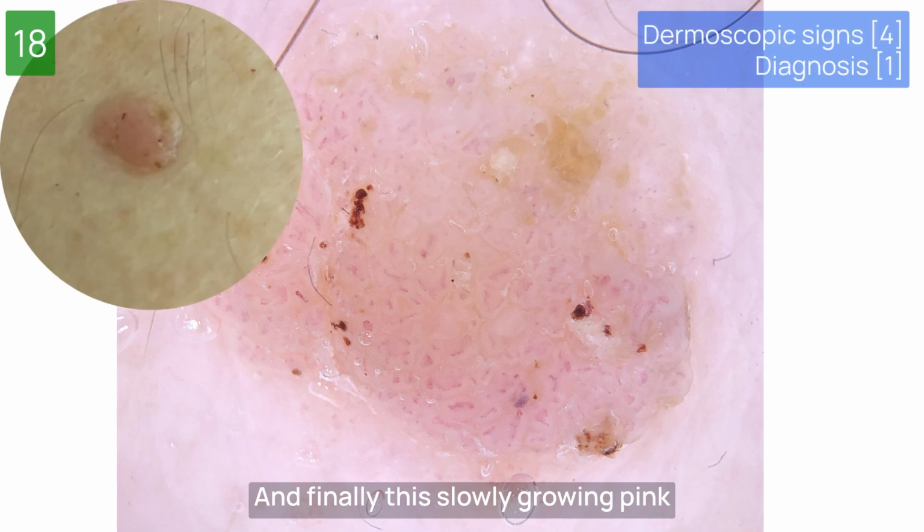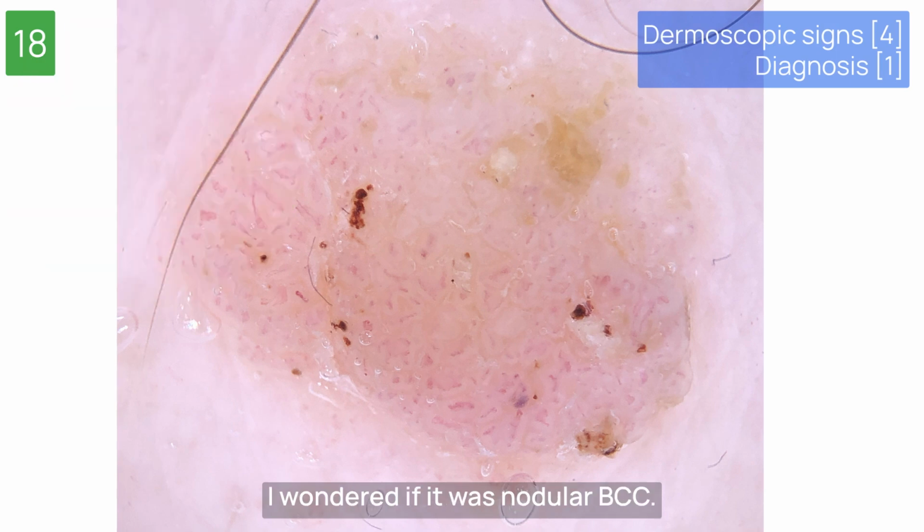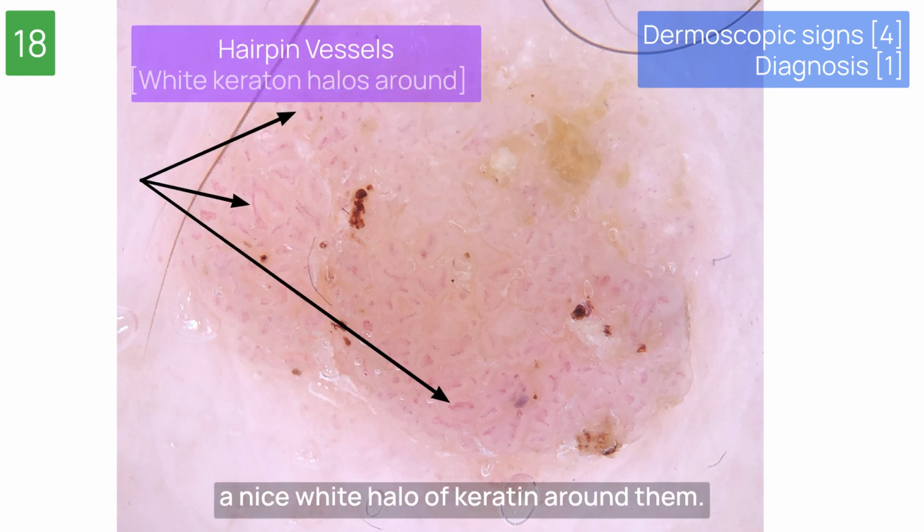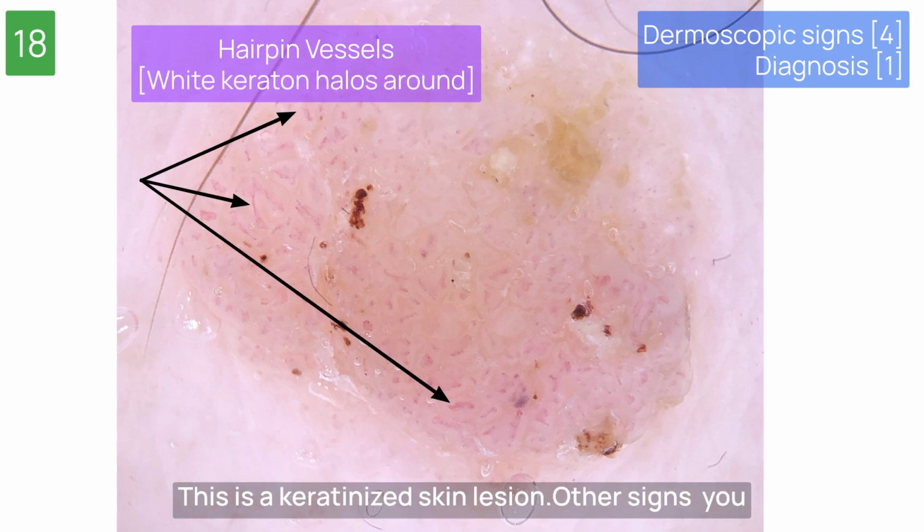And finally, this slowly growing pink nodule on a lady's arm in her 30s. It was firm to touch, and clinically I wondered if it was a nodular BCC. However, as soon as I saw the dermoscopy, I was reassured. Note the hairpin vessels throughout, with a nice white halo of keratin around them. This is a keratinosis skin lesion.